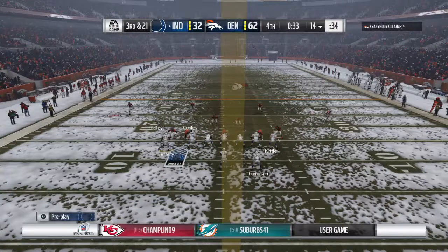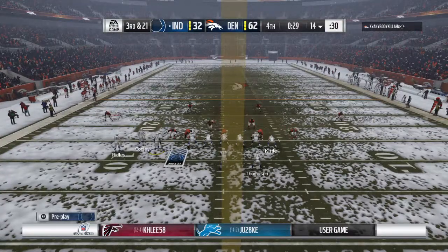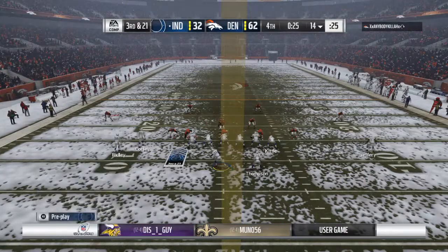Brandon, if I'm an offensive coordinator and I see an all-out rush like that, I file it away because I'm going to use their aggressiveness against them as this game goes on. I'm going to hit them with a screen soon. Orange.